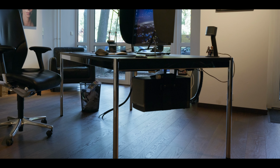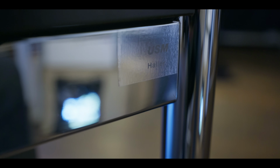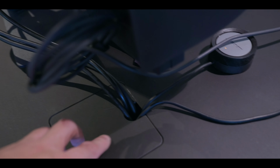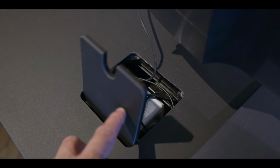The desk is a big desk. It's 1 to 2 meters, and it's from USM Haller. It's a Swiss brand, and I totally like this desk. It has 2 little holes carved out so I can store away all my cables. So I have a very clean workstation, and I really like it clean and empty so I can focus and concentrate on whatever I'm doing on my computer, on my monitor.